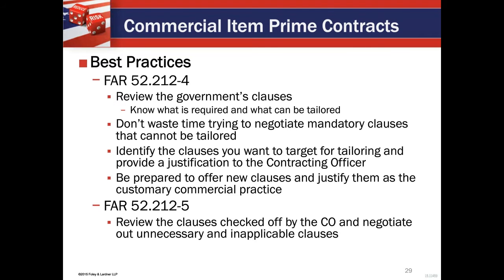So what are your best practices for a commercial item prime contract? Review the government's clauses. What's negotiable, what's not. Don't waste your time trying to redline FAR clauses or negotiate out mandatory clauses that cannot be tailored. Identify the clauses you want to tailor and provide a justification to the contracting officer, and you'll have to justify those as customary commercial practice. For FAR 52.212-5, make sure that the clauses the contracting officer has checked off actually do apply. If you're selling goods to the government and they've checked off the Service Contract Act clause, it doesn't make sense, and you should ask for that to be unchecked.